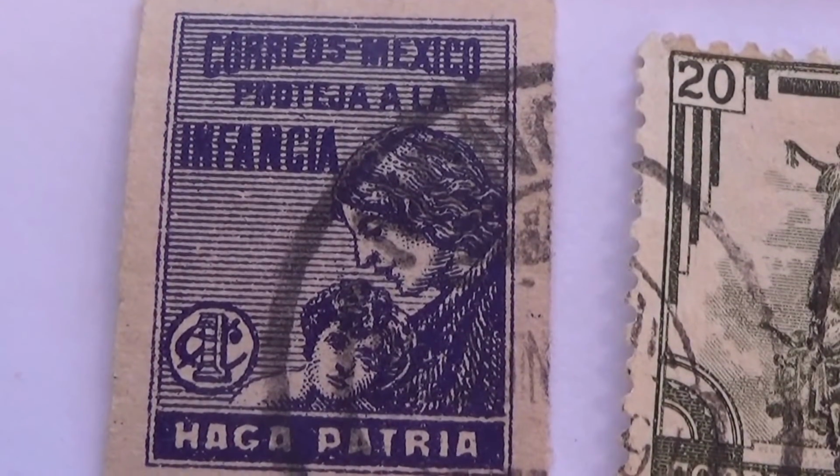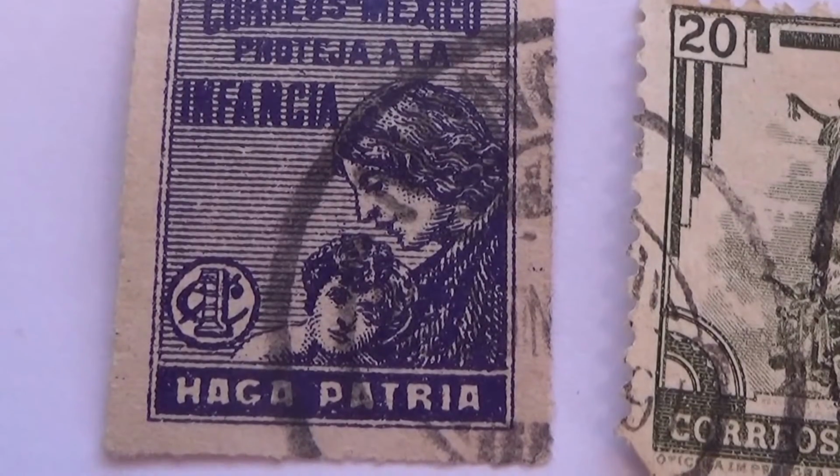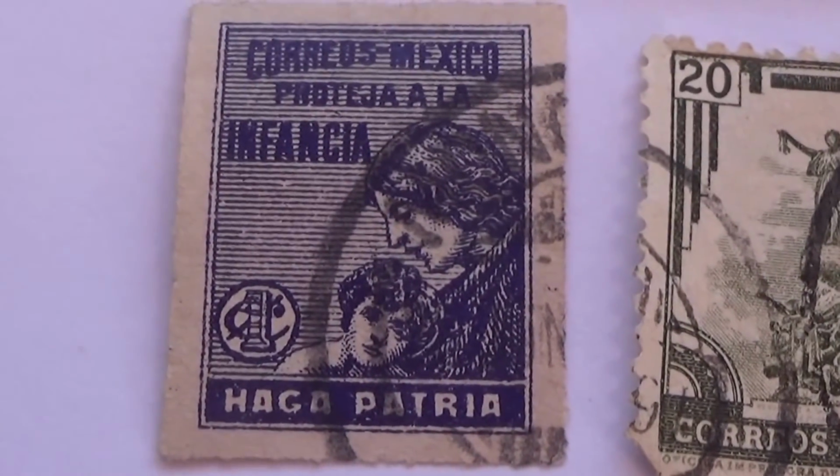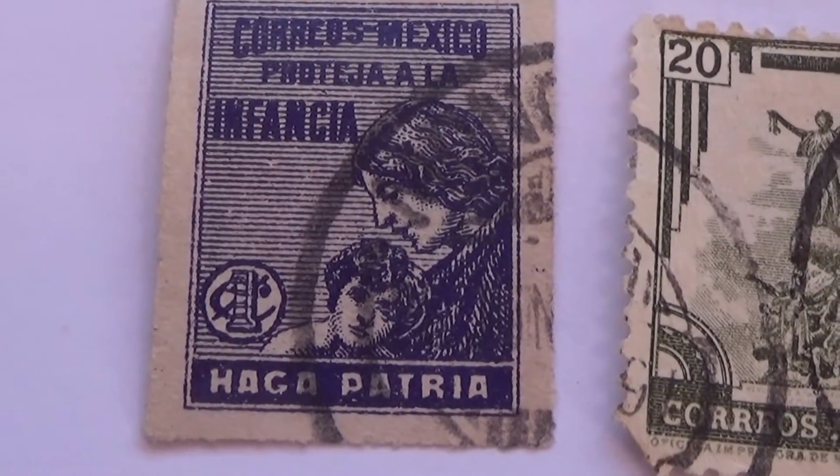An interesting one. Got a few others here that are very interesting. I think some of these, like that one, may fall into the rare one.